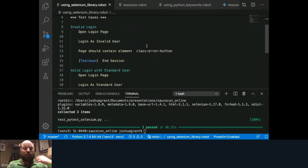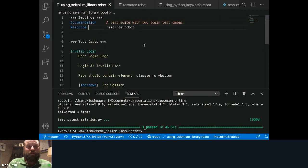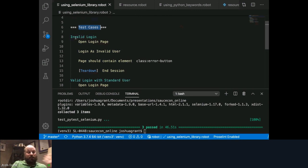So here's a test case written in Robot, and this is using the Selenium library, previously known as the Selenium 2 library. I import my resource robot file here, which is in the same format, but you can see this is a nice markdown-esque format, right? You have settings here with some documentation strings. You have test cases defined here, and then you can define each test case, starting at the beginning of the line and then indenting here.